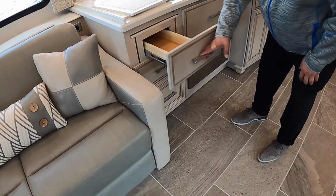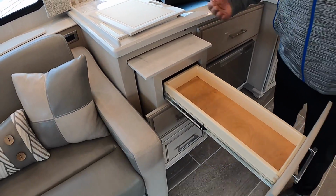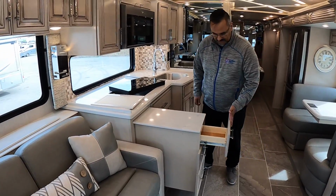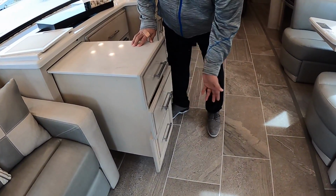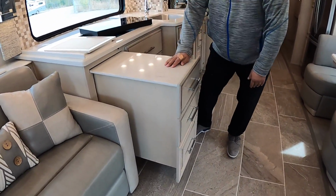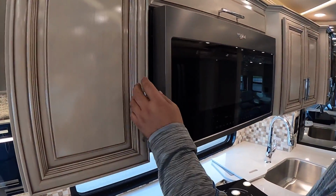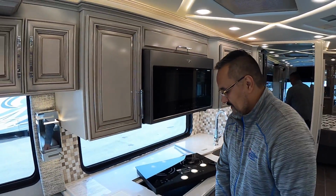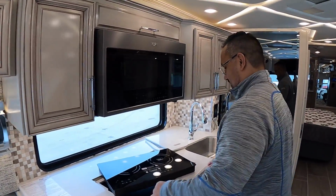Yep, soft close. You'll see that there's a little button here, right? So we can push that. That allows this to actually get a little extension to the counter space. But you can just see how deep these drawers are, right? And again, all soft close. And the hardware, right? I mean, you've got the cabinets. If they weren't nice enough, you got this really nice finished hardware on the cabinets, and they do such a good job. I mean, the attention to detail is just fantastic.